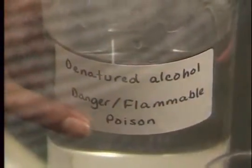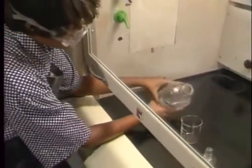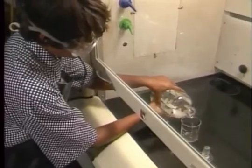Certain chemicals give off vapors. They're called volatile chemicals. You should work with harmful volatiles under a fume hood. Your teacher will tell you what these chemicals are.